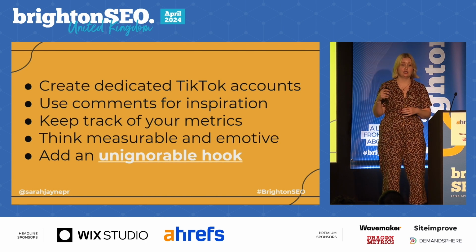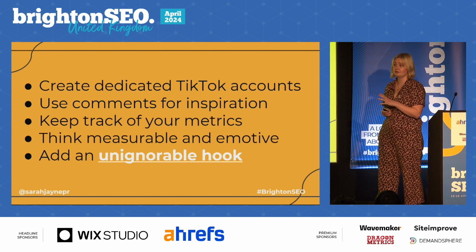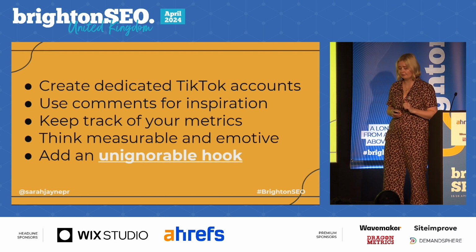Keep track of your metrics. Even if it's just a spreadsheet or a document or a note with the date and the metric when you first spotted the trend, you'll be able to track that trend growth in real time, and you'll be able to offer some data that nobody else will have.